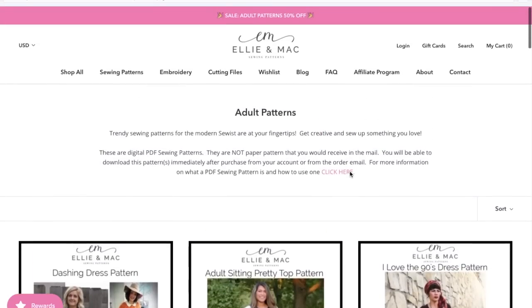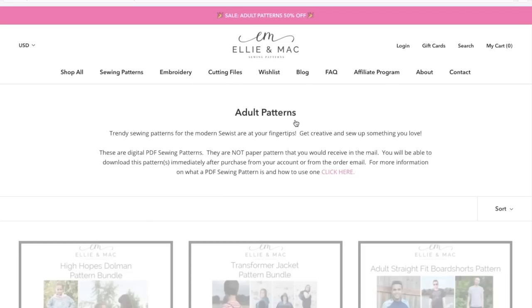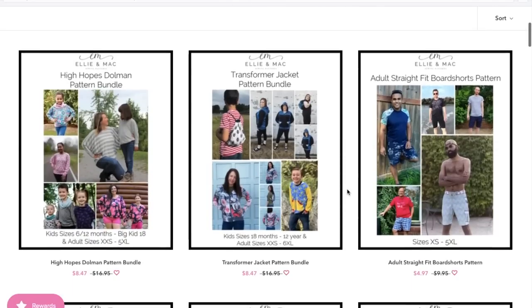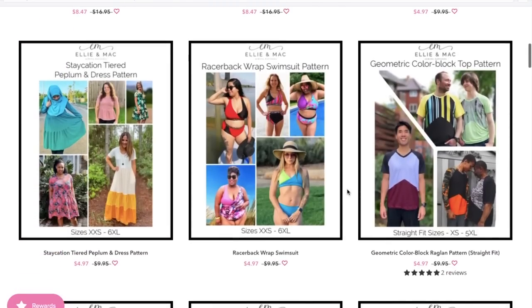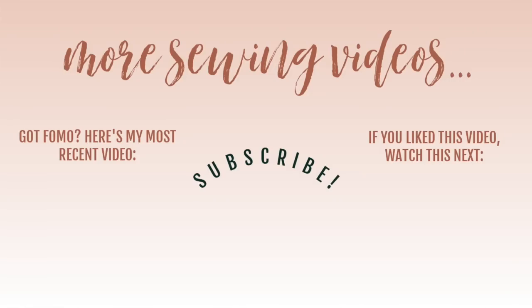So I would love to know what you guys think of all of these patterns. Were there any that really stood out to you? Are there any that you're going to buy? Leave your notes in the comments section below.